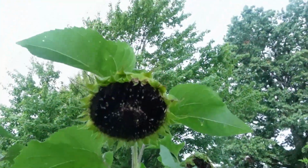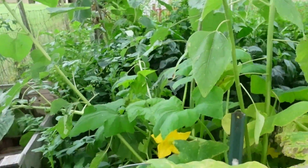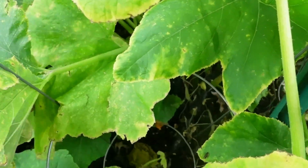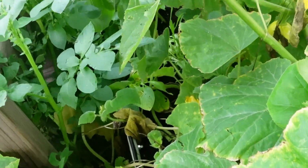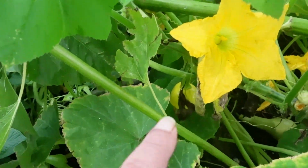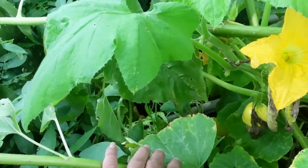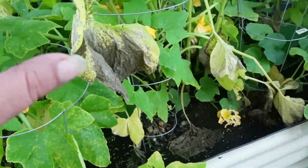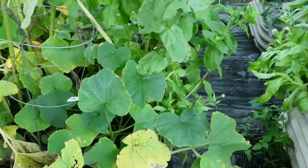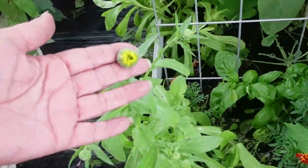So birds have been munching on the sunflowers. Oh, there's another patty pan in there. So I'm going to have to go through and pick some of these, but I do have a lot of the winter squash, the butternut squash in here, and honey nut. And here's another basil, so I got to go through there.